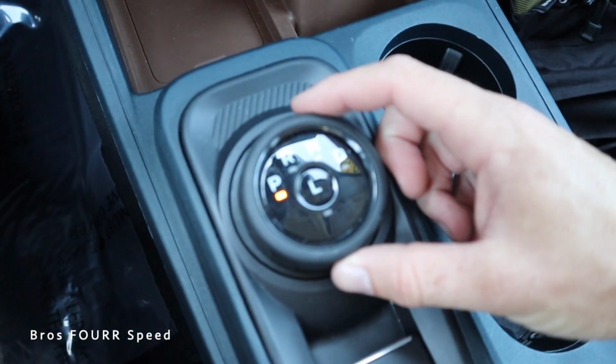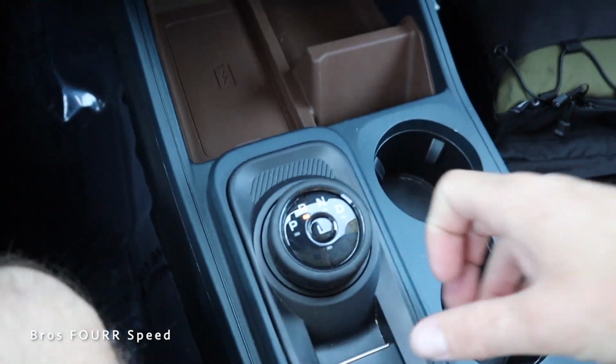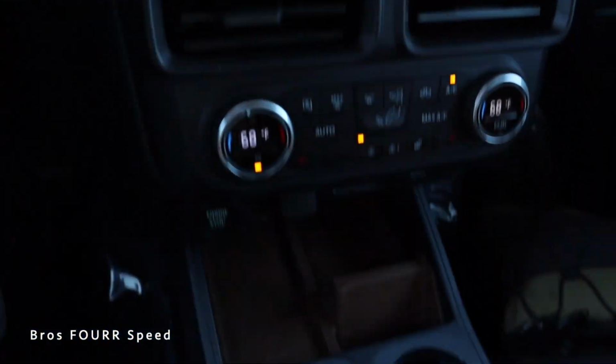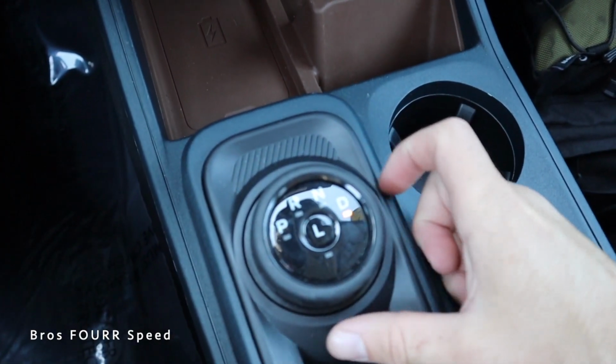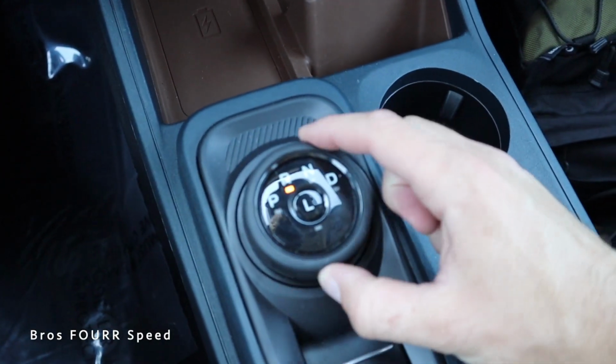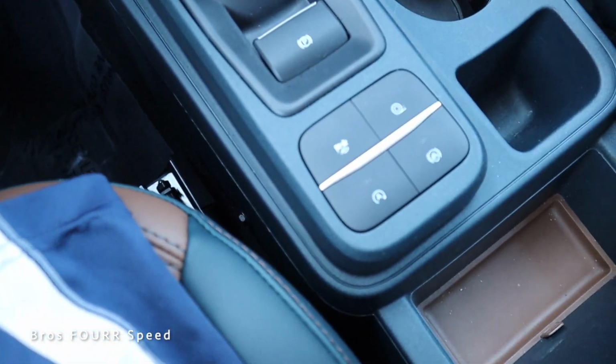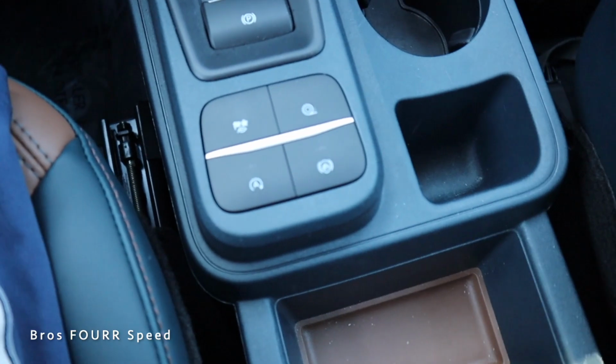And then for the gear selector, with my foot on the brake, I'll just rotate it clockwise once. You'll see the backup camera up here with the guidelines, so that's definitely very helpful. All the way to the right is drive. There's also a low range gear, and then park is all the way back to the left. Now behind that, there's the electronic parking brake, and then we have the engine start stop feature.